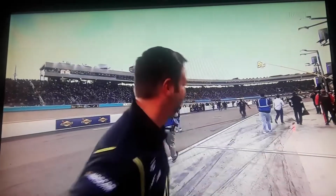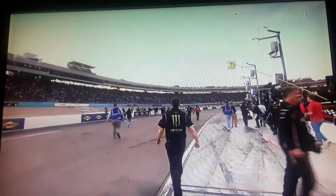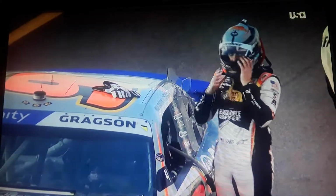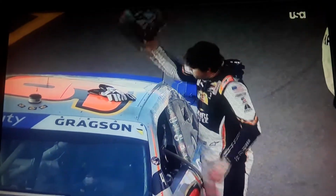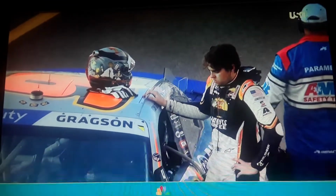When you got between, thank you. I have Ty Gibbs' signature. He's the first driver I got a signature from on my shirt. And that same year, he got to be an Xfinity Series champion. Success. Wow. Okay. My age. I'm only 2 months younger than Ty.